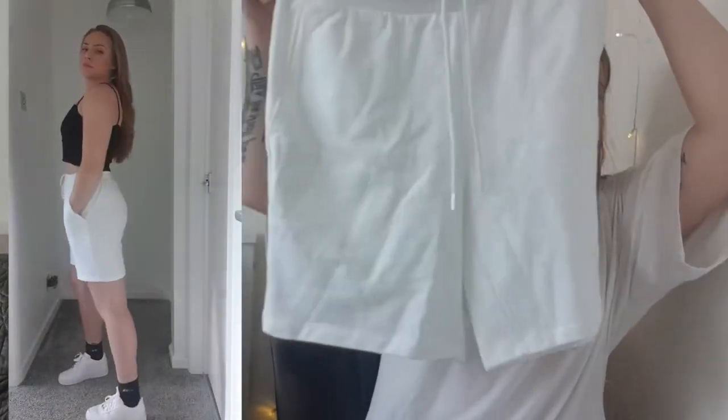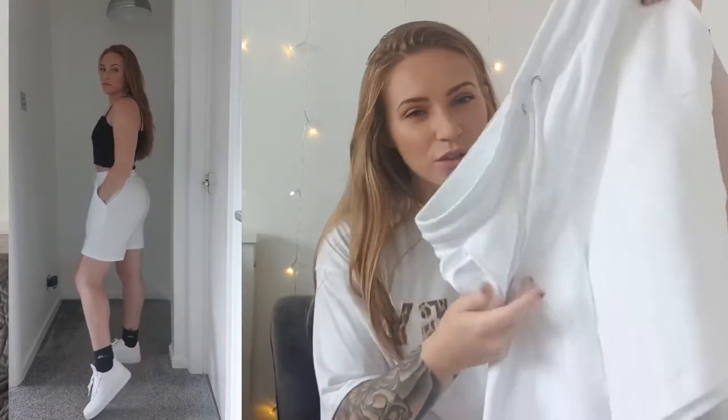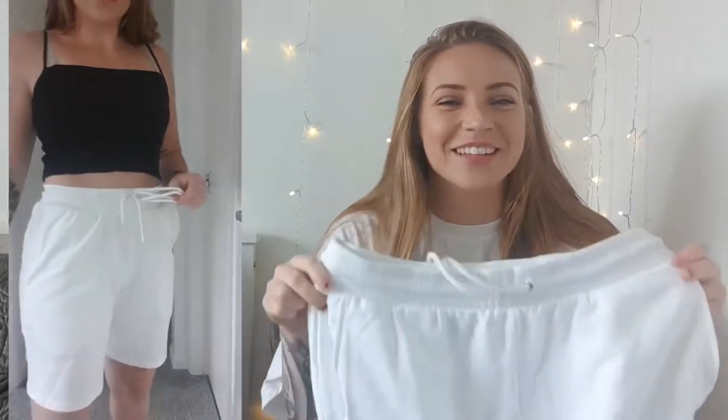The next thing I picked up from ASOS, so I only picked two things up from ASOS this time, and I've wanted a pair. So these are a pair of white, I'd say sort of cycling length shorts, but they are a cotton sort of material and baggy. Now, I've seen a few outfits and a few people wear these, and they really caught my eye. They look so comfortable and they looked really cool. So I hope I look just as cool in them. Probably not. So yeah, I thought I'd give them a try. Thought I'd pick them up, see if I can get an outfit put together and see if I like them.